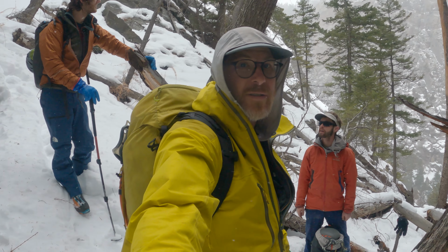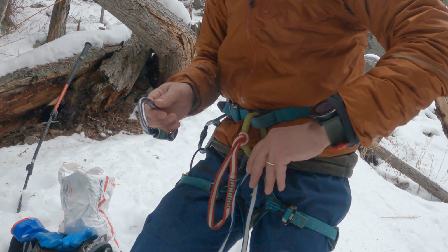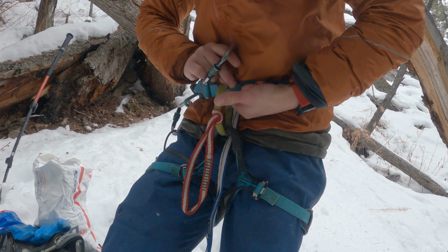So we've made it down here to the rappel. We're about to put our harnesses on and crampon up and head on down to the river.